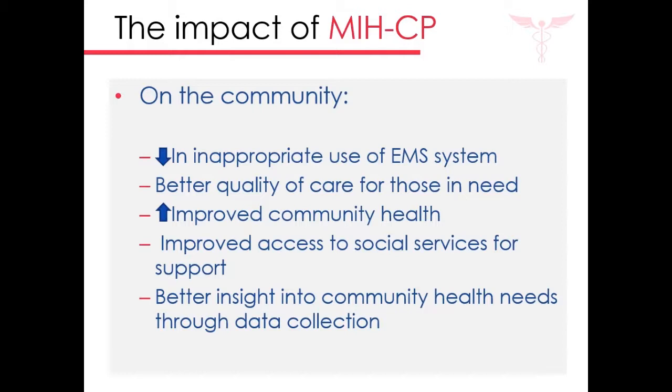So it reduces the amount of inappropriate use of the emergency department, inappropriate use of the emergency medical system, better quality of care for those when they do need it, and ultimately it is going to have an impact on the health of the community. Paramedics are going to be in these people's homes, they're going to be knowing what they're seeing more often than not. Is it addiction, like down in Scott County, is that what they're seeing? Or are they seeing issues with mental health? They'll probably get on the forefront of that, maybe even before we start seeing it on social media, because they're in patients' homes.